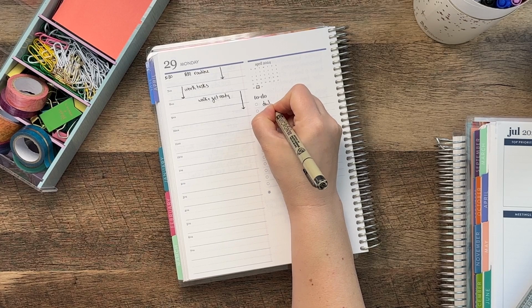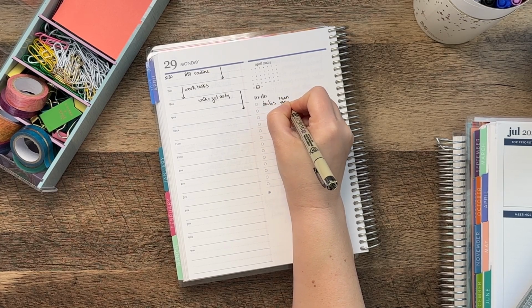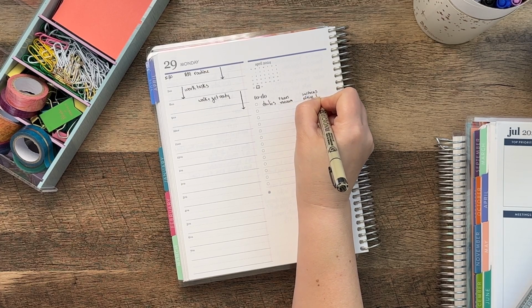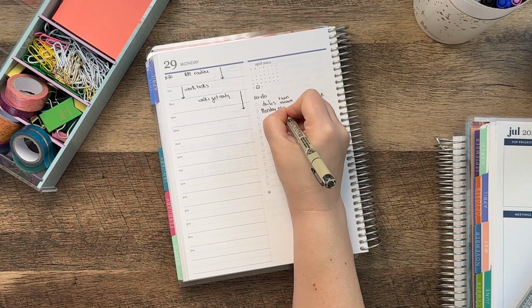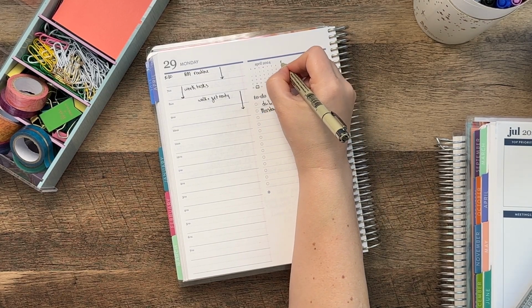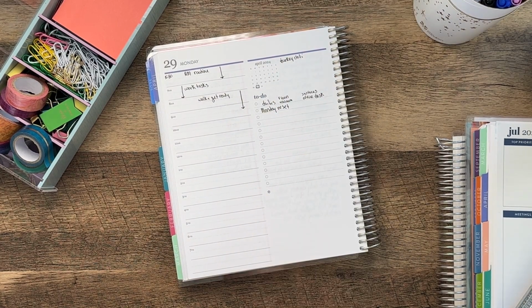I have my dailies to do today, which are floors, vacuum, surfaces, and office desk. Sorry about my messy handwriting early this morning. Today is also a Monday reset. I put grocery shopping on here, but I'm not going grocery shopping today. I'm going to go tomorrow. I'm going to make turkey chili for dinner, so I need to get that in the crock pot.